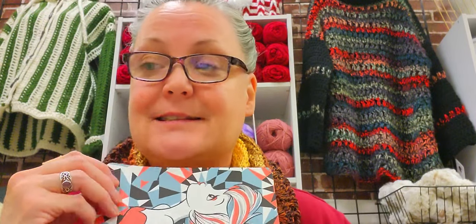She's basically just saying it's up to me what I want to do with the yarn, if I want to keep it or put it in the shop. Okay. Okay, so now I've got to try and undo this package. Hold that thought.